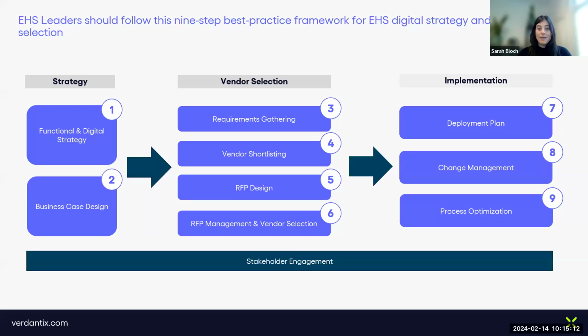So in the interest of time, I'll be raising key considerations across several of these 9 steps. I won't be going through each one in detail.